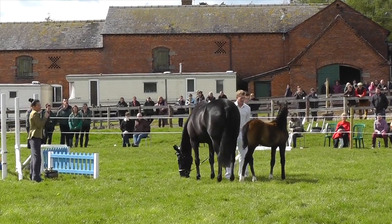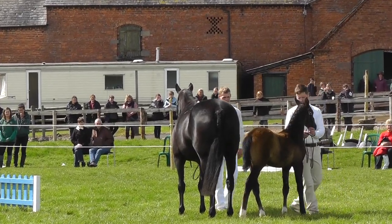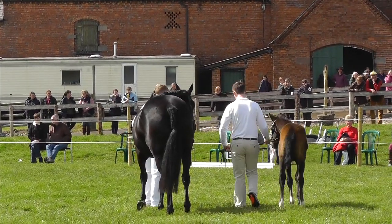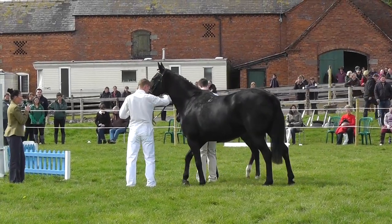So you might want to come prepared with a bucket, or you might try and position the mare and foal in a corner, allowing you to catch up easily. This chap's very good. And thus far we haven't actually stood the mare and foal up. So you come and stand up.